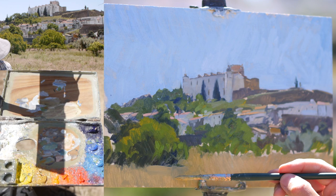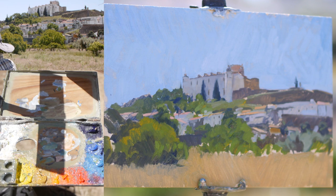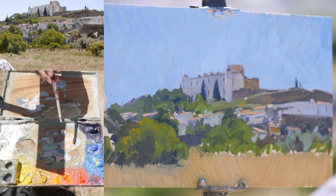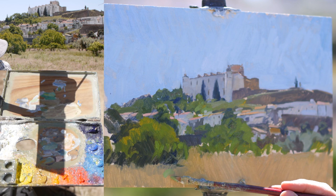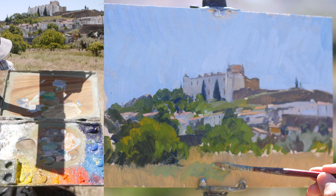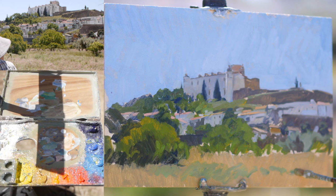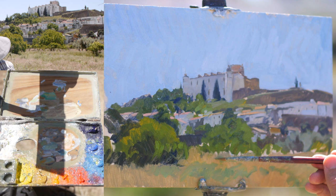Might be better off just a touch higher. We can use the bristle brush to make some of the sense of the grass. Too many parallel lines, so we'll pick some areas off. And I'm going to try to make a larger area here, and then slightly smaller back here, just to give a sense of the plane.